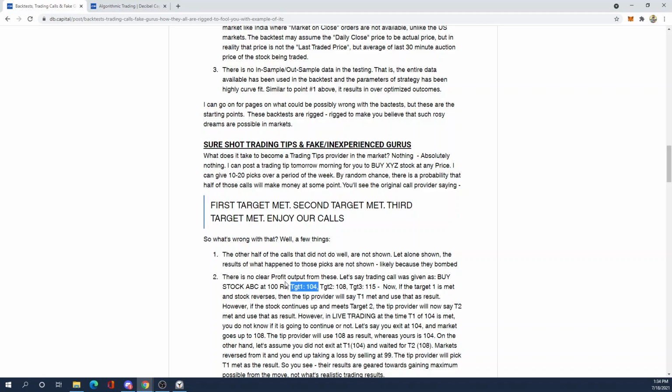You have to be very careful of who's giving them, and whether they're trading them or not. A lot of times, these people who are giving these targets are not even trading them, or even if they are trading them, they will not tell you what their actual result was.